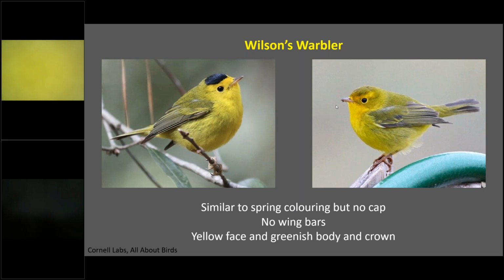They have a yellow face and a greenish yellow body and crown. And you can see a bit of a pattern on the face with the cheek patch matching sort of the bit of the darker feathers on the crown in the non-breeding plumage.